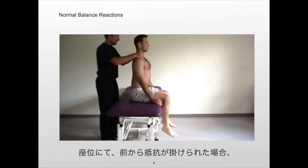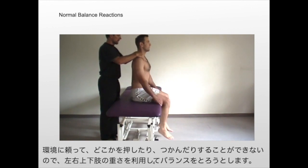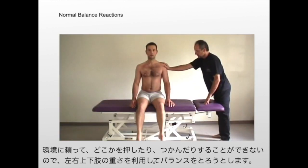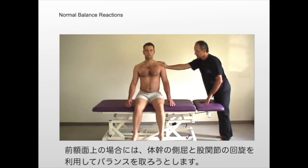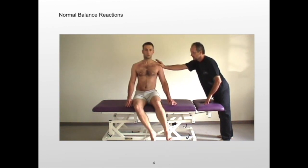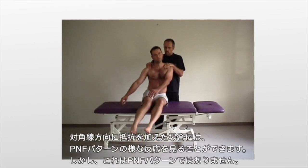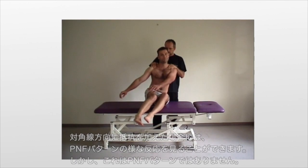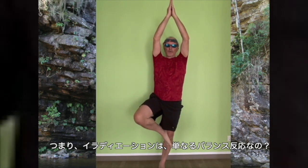So in the sitting situation, when the resistance is coming from anterior, there is no possibility to push against the environment. So this model is using the body weight of the legs and of the arms in flexion, or here in the frontal plane with side bending of the trunk and rotation of the hips. And if we apply a diagonal resistance, we can see reactions which resemble PNF patterns. But this is a different story. So, irradiation is nothing but balance reactions.